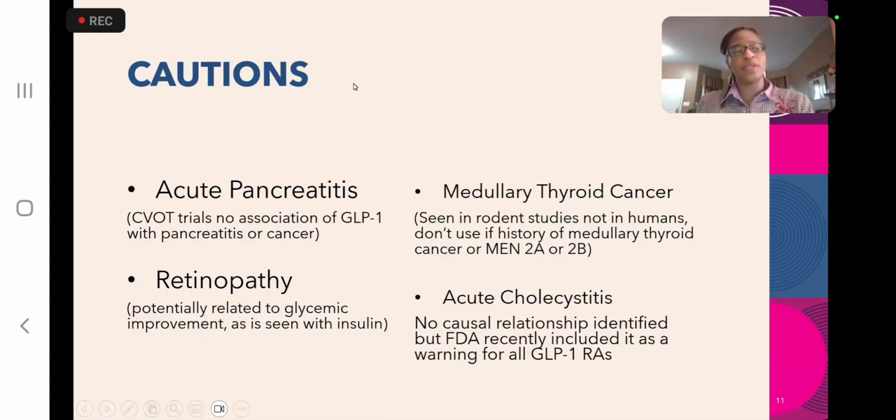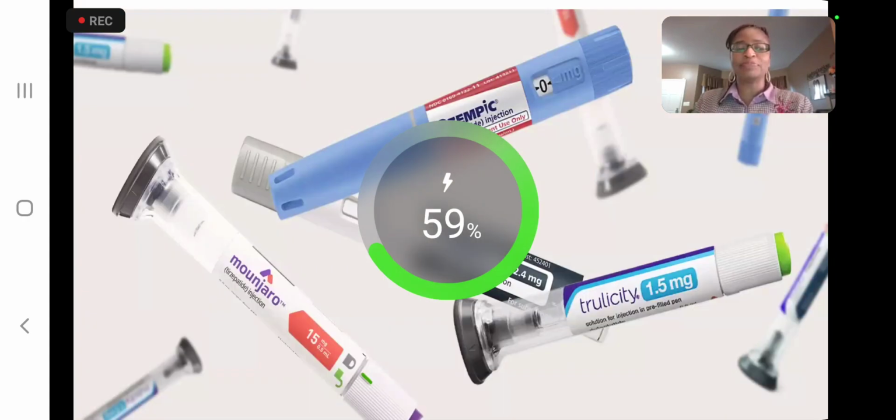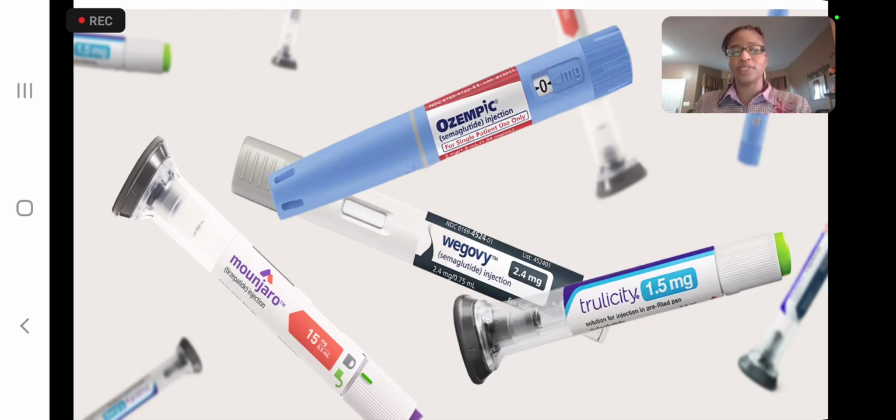Cautions. So these are the things. GLP-1s do not cause pancreatitis, but we have to be cautious in patients with a history of pancreatitis. The trials did not show any association with pancreatitis or pancreatic cancer. There's some concern for retinopathy, and it might be due to the marked glycemic improvement, as usually seen with insulin. And medullary thyroid cancer, which was only seen in rodents, not humans, but patients with a family history of MEN syndrome, medullary thyroid cancer syndrome, should not use this. It's extremely rare. In my 20-year career, I have never met anybody with this. And acute cholecystitis, for which there are some reports.